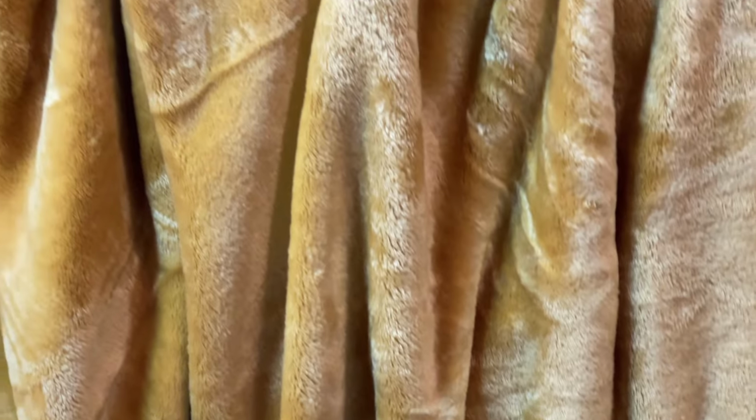And here, you guys, I have this beautiful throw blanket. It feels like fur, but it's not fur, you guys. It is so soft. It's going to be nice and comfy covering up and cuddling up under this.